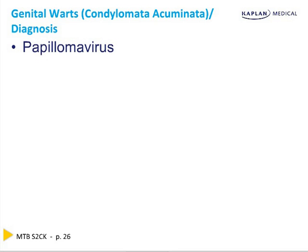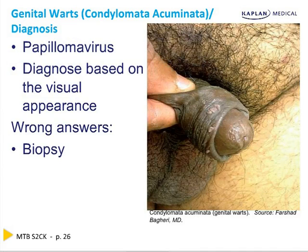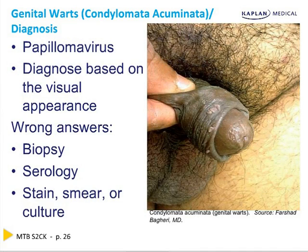Genital warts, condylomata acuminata, is a papillomavirus. Well, lots of people have papillomavirus. Yeah, but they don't have the genital warts. It's based on basically you see them. You see those lumpy white things there. They're a little paler, and that's because you don't have the normal pigments, because it's just squamous cells. You see them. You don't need to biopsy. You don't need serology. You don't need stains, smears, cultures, aerial photography, satellite imagery. How do they look? They look like a wart. You got a wart. That's it, period. Same answer for molluscum contagiosum as well.